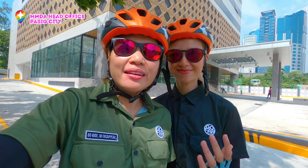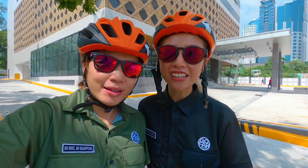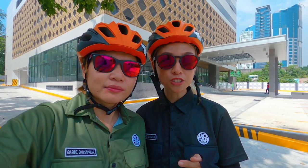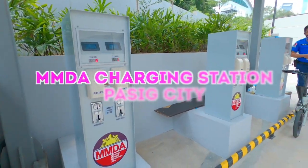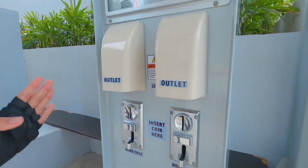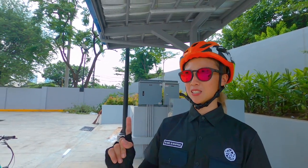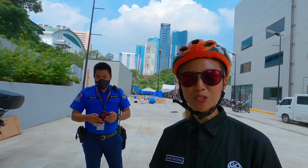We are now here at MMDA's headquarters in Pasig City to check out their charging station. So darlings, June of this year lang nila ito ni-launch, and this initiative aims to promote use of alternative modes of transportation tulad ng e-bikes. Kailangan mag-insert ng coin, pero may budget daw ang local government of Pasig para i-charge yung e-bikes. Ito yung e-bike from SMCC. So we're here with Sir Paul, siya yung mag-shoot ng coin para ma-charge yung bike.